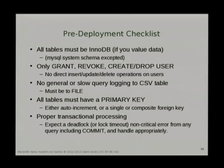Because of some deadlocks, you can only do general and slow query logs to a file, and that's probably just an internal issue as to why you can't do it to a CSV file. I'm not sure exactly why, but there is.